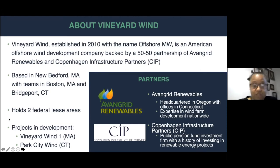So Vineyard Wind was established in 2010, and it's two companies combined, Copenhagen Infrastructure Partners and Avangrid Renewables. It's based in New Bedford, Mass, where I live, but there's also an office in Boston, Massachusetts, and in Bridgeport, Connecticut. Currently, Vineyard Wind holds two federal leases, and the projects are Vineyard Wind 1, which is in Massachusetts, and Park City Wind, which is in Connecticut.